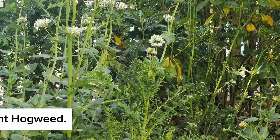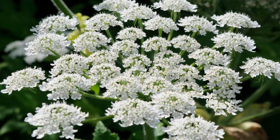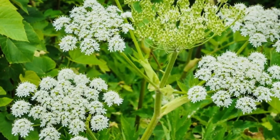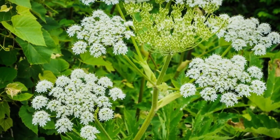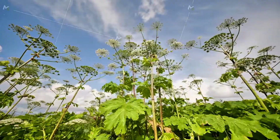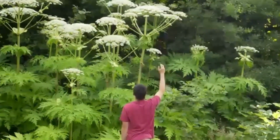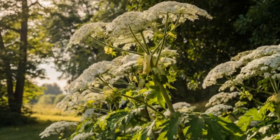Number 1. Giant hogweed. You already saw this one at the start. It is number 1 because it is the most likely plant on this list to be within reach right now, on roadsides, river edges, unkempt garden corners across North America and Europe. 15 feet tall. Purple blotched stem. White flower clusters like elderflowers.